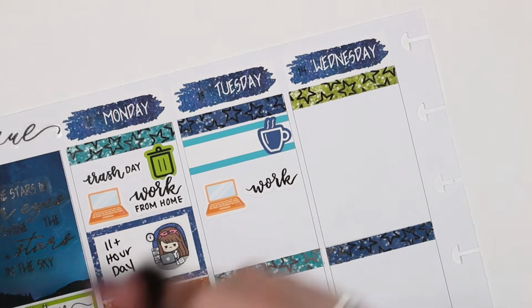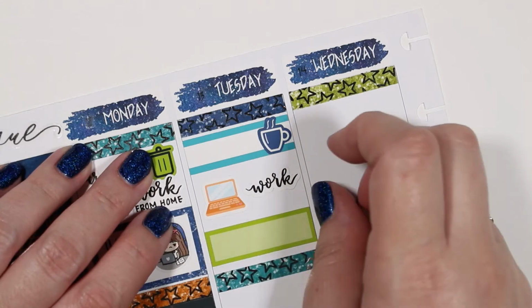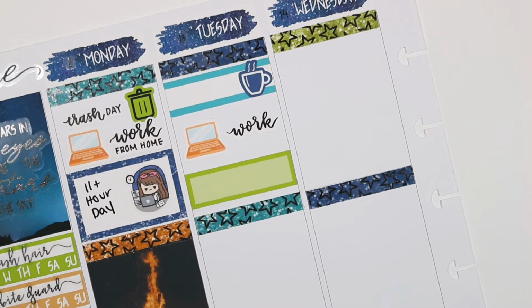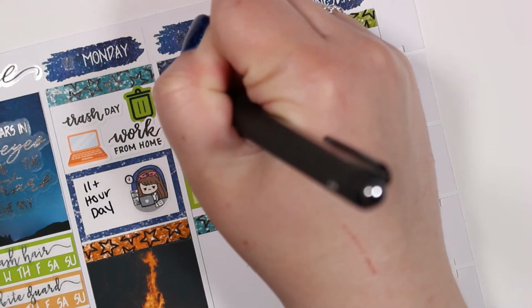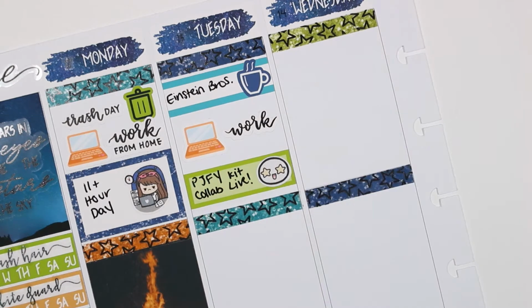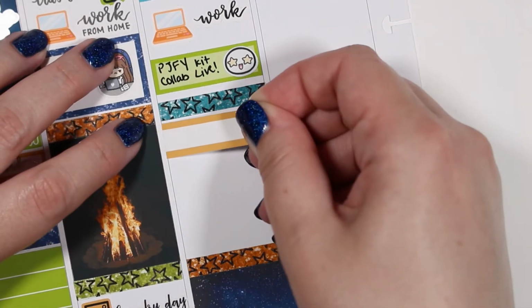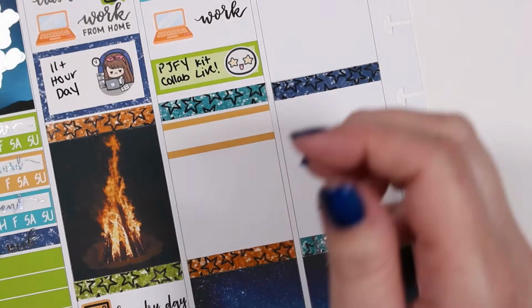On Tuesday, the first thing that I did was go to Einstein Brothers for breakfast. That coffee icon came with the kit. I marked work from the office with another Fox and Cactus laptop and a script from Planner Just For You. Then I marked that the planner kit went live, the collaboration went live, with this little starry-eyed emoji.